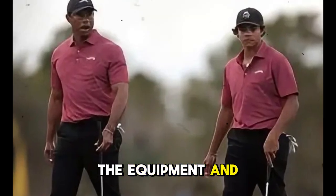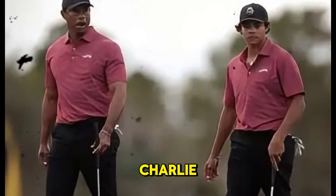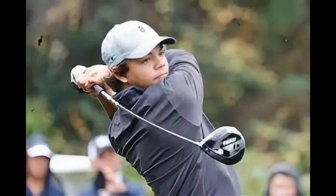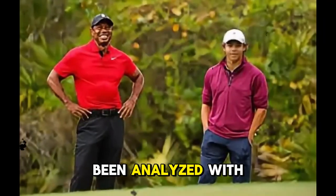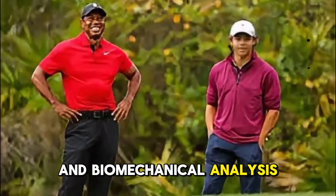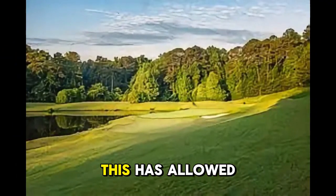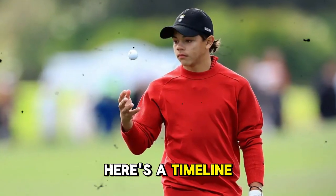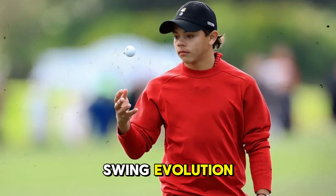The equipment and technology available to Charlie are far advanced from what Tiger had at the same age. Charlie's swing has been analyzed with launch monitors, high-speed cameras, and biomechanical analysis from day one. This has allowed for more precise development. Here's a timeline showing both players' swing evolution.